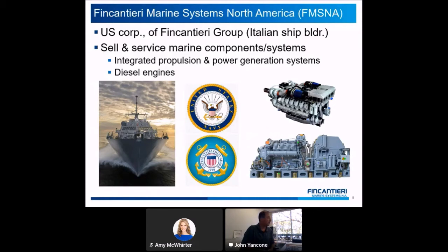So premium ships built all over the globe, and our little business unit focuses on selling and servicing marine components and systems, particularly power systems. Like the type shown here, large generator sets or propulsion engines, propulsion systems used in a variety of particularly military applications in the U.S. Our main customers are the United States Navy and the U.S. Coast Guard. And so our equipment's on board ships like this Navy ship shown in this picture here, and we provide service for those types of vessels all over the globe.